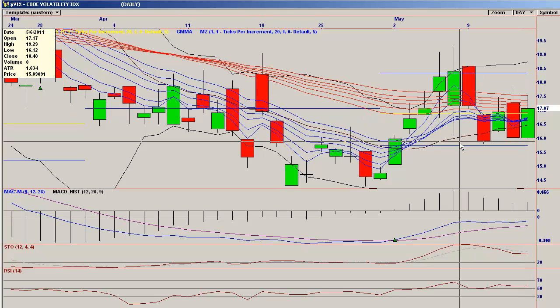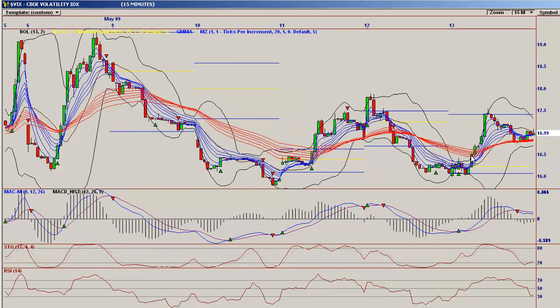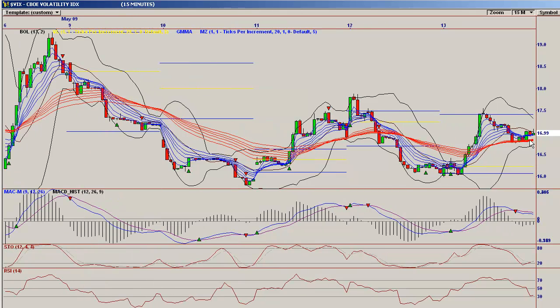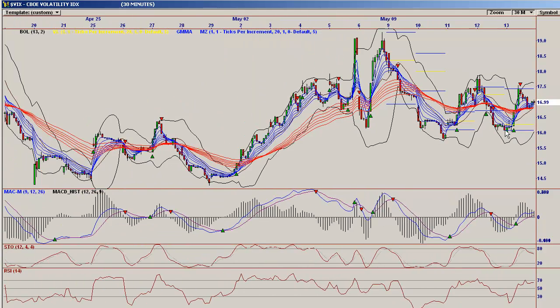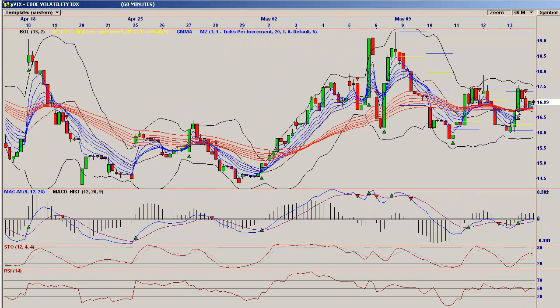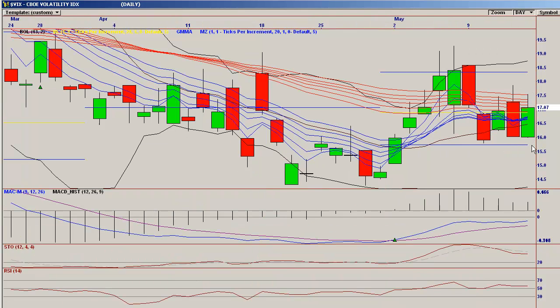But there just isn't much to see here in all the time frames. It's very flatline long term, so too mixed to be able to get direction or trade off of.